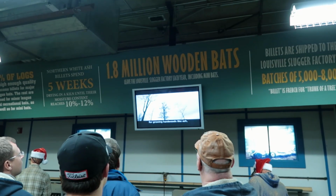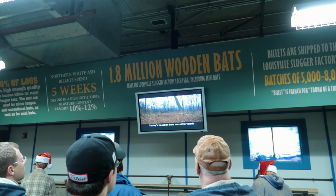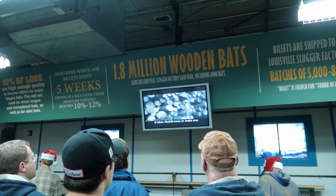For growing hardwoods like ash, maple, cherry, and oak. Today's baseball bats are either made from northern white ash or maple. It takes 40,000 trees to make.